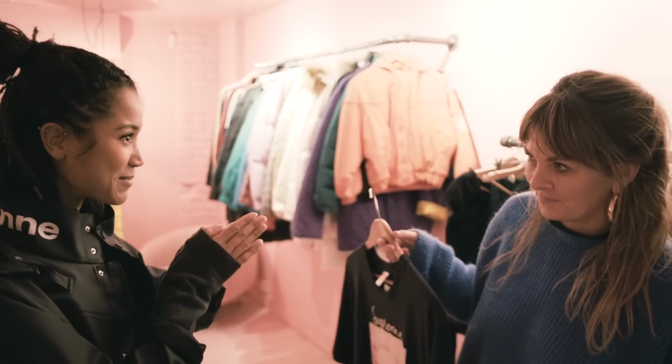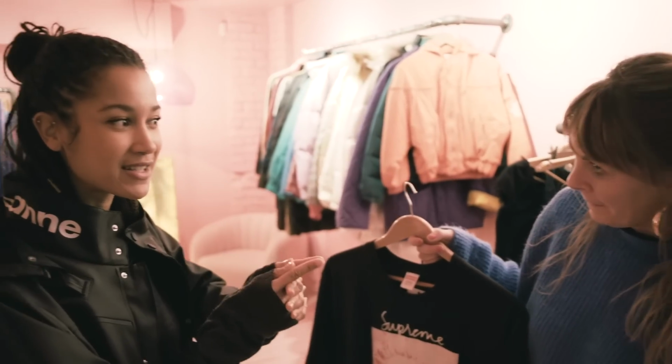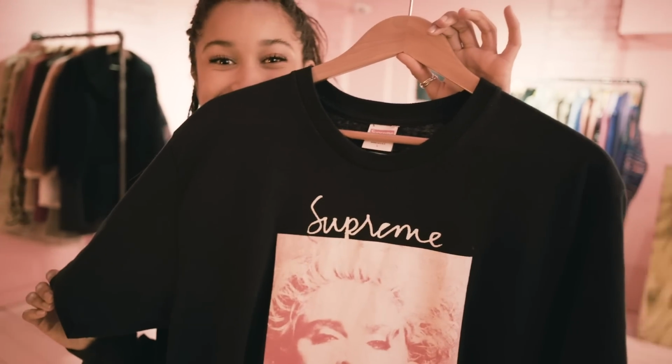Supreme, the brand that most kids want to get their hands on. How do you tell the difference between a real and fake Supreme? Even though it's not vintage, we're still going to cover it because we have to. Yeah, for sure. I mean, there's a lot of fakes on the market. I obviously have contacts where I got these from.